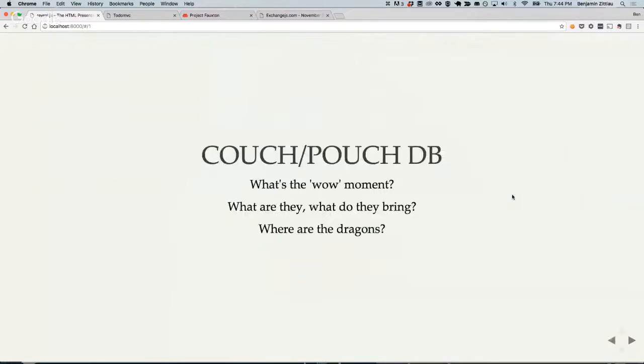What I'm going to be talking about today is two different databases. CouchDB and PouchDB are, as you can tell from the names, very closely related, but they are two different things. I'm going to talk about the wow moment, like what's the selling pitch, when you go, oh, this is neat, this is something I'd want to use. Then a little bit more detail about what they are and what they bring, and the here be dragons on the map. So where are the dragons?